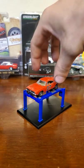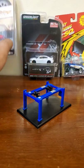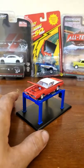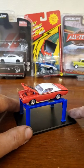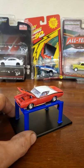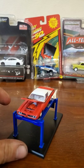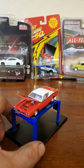Always happy to be adding another 69 Charger to the collection. So we will get him parked up in the parking garage, and we will move on to our 71 Dodge Charger Super Bee. Okay, so here's our 71 Dodge Charger Super Bee, not to be confused with just a regular old Super Bee. This is a Super Bee package for the Dodge Charger. So under the hood there, we do have a 383. Again, it looks like the six-pack air cleaner, but I guess they use that air cleaner on multiple different engines.